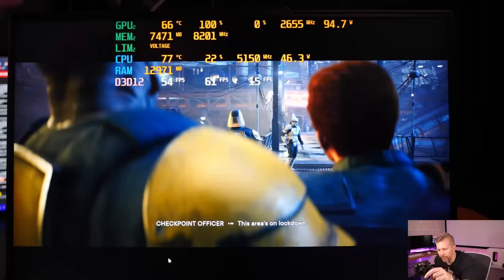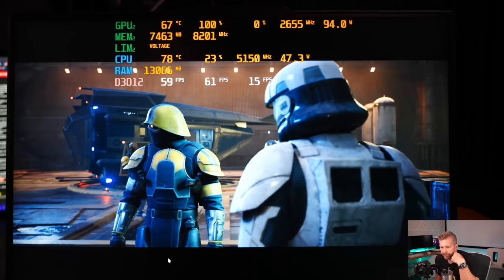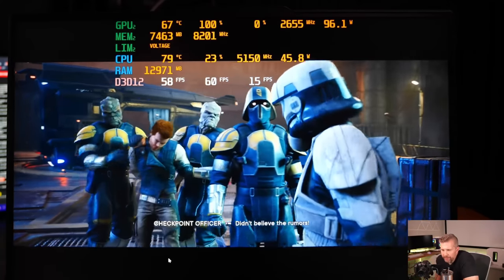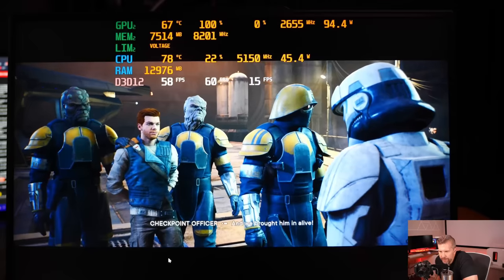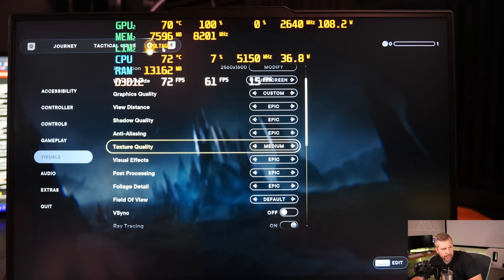And notice our VRAM jumped. We're now at 7.5 gigs. And I'm guessing that we're now becoming VRAM limited, which is probably why we're getting our 1% low stutters. Texture quality. Let's go to medium. All right, so we're setting our textures down to medium, and let's see if that impacts our 1% low stutters.